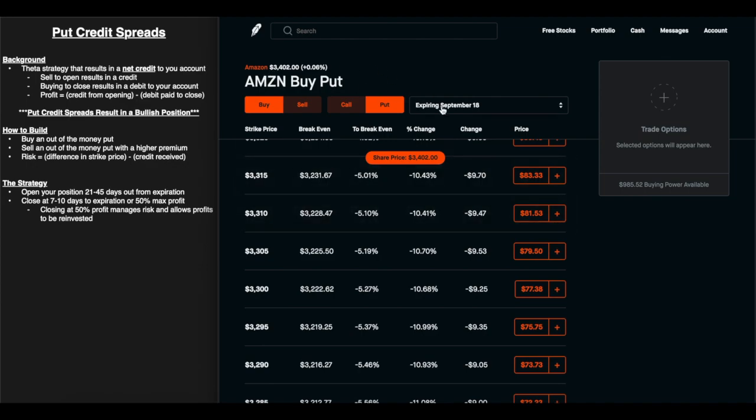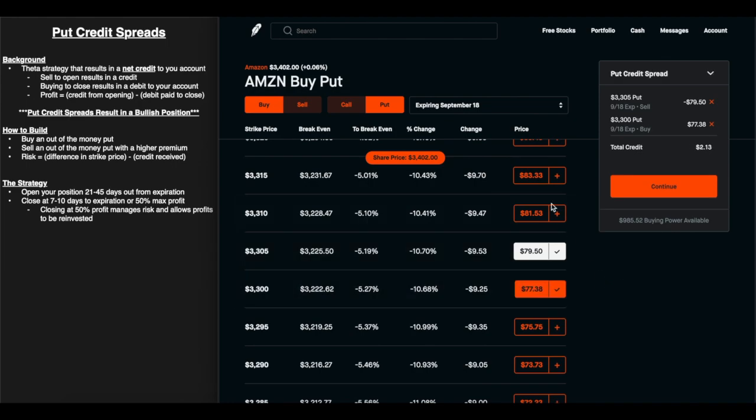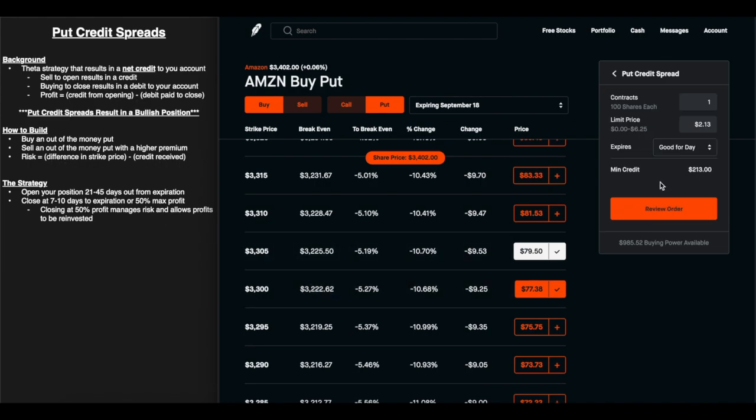So we're under the Amazon contracts expiring September 18th. We're going to be selling the 3,305 strike, and then we're going to be buying the one just below that. What we're doing here is we're selling this option, but we're hedging it by buying the option right below it. So even if Amazon goes below $3,305, this option here, the $3,300 strike, is covering us. That is mitigating our risk and keeping us safe. The total risk you're taking on with this position is the difference in strike price minus the credit received. That's the total amount of money you can lose in this trade. And you can see that the credit we're taking on is $2.13, or $213, because options are 100 shares each, so $2.13 times 100 is $213.